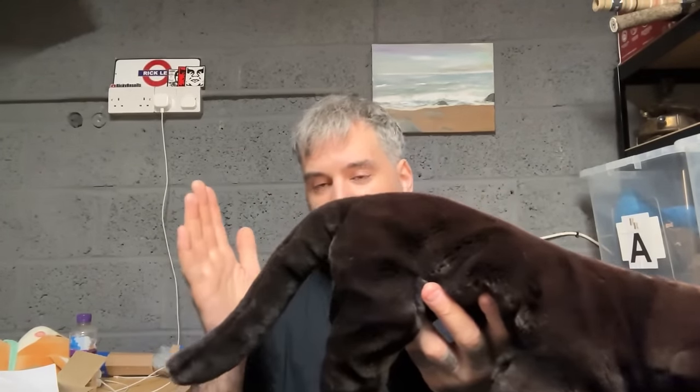Am I sitting too close? There we go. For £2.50, we've got a nice little vintage WWF Black Panther, or Jaguar. This is one of the Anna Club plushes. They sell quite strongly, 15, 20 quid.